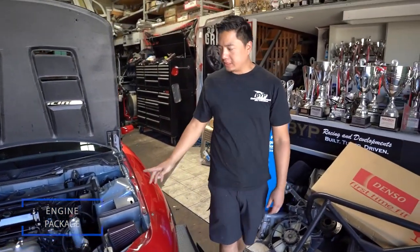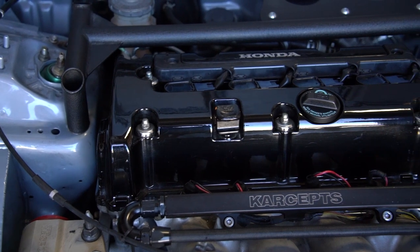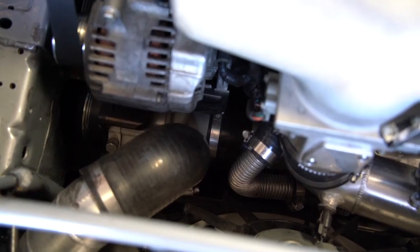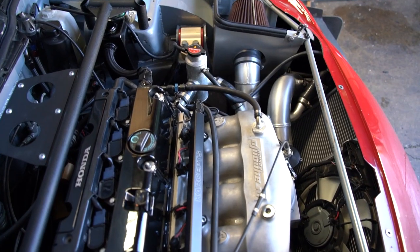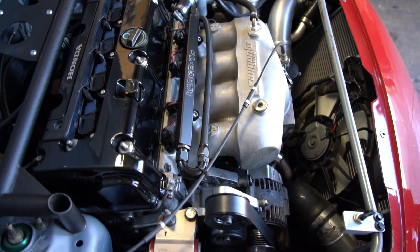Alright, so obviously it's not running the standard engine anymore. It's a Honda K-Series power plant, a 2.4-litre with a Rotrex supercharger. At the moment we've turned it down just to do laps around Eastern Creek, so it's approximately 300, 320 kilowatts at the wheels. When it's time for competition, we'll probably have a bit over 400 kilowatts.